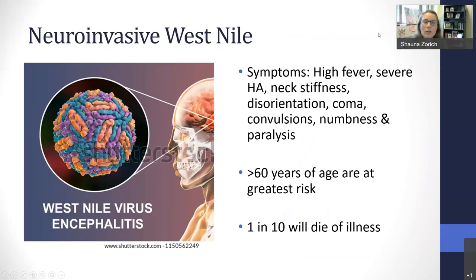Okay, so I wanted to talk a little bit more about this really scary form of West Nile, which is called neuroinvasive West Nile, or you may also hear it referred to as West Nile encephalitis. What is happening here is the brain is actually being invaded by the virus, and it can cause swelling of the brain, and the medical term for that is encephalitis. You also could have swelling of the tissues that surround the brain. That's called meningitis. Some individuals have polio-like symptoms with a paralysis that occurs.